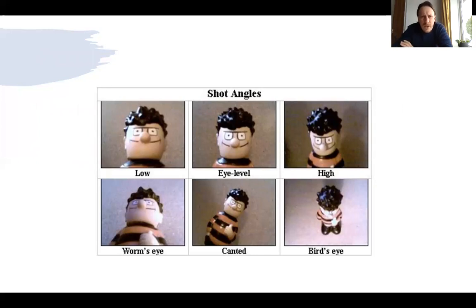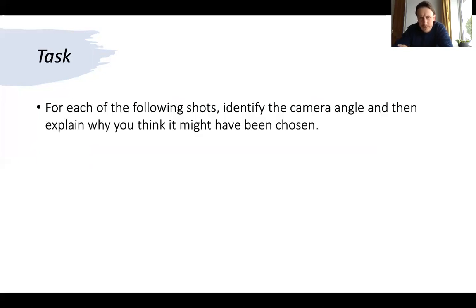We've got the low angle. It's hard to see there, but that should be below that model figure. And then we've got the eye level, the high angle, the worm's eye, the canted angle, and the bird's eye. And so for each of the following shots, identify the camera angle and then explain why you think it might have been chosen.